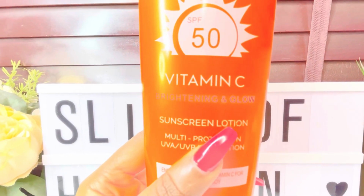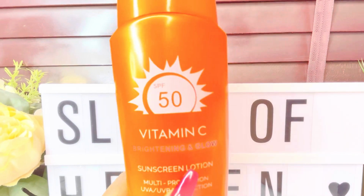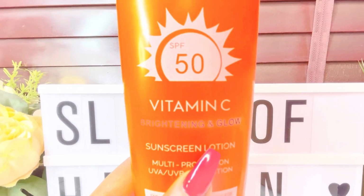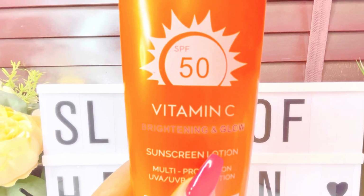When I used this, it worked fine. It worked perfectly well for me. I liked the feel of it on my skin, and sometimes I would just take it and reapply it on my skin for no apparent reason. But yeah, it does have a glow and it does brighten, and I absolutely love it.